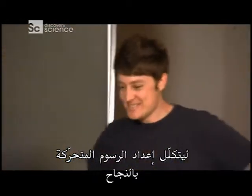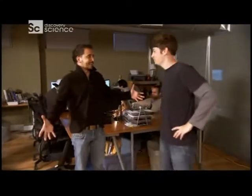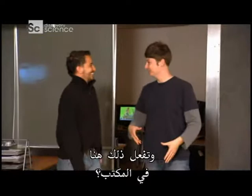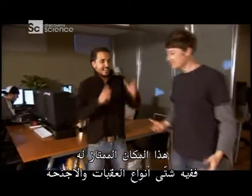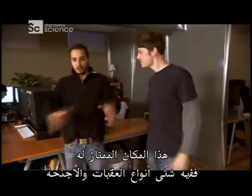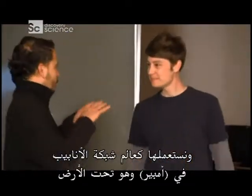For an animation to be successful, you have to get out of your chair sometimes and act like a mole. And this is where you would do it, right here in the office. This was actually the perfect place for it because it had all these obstacles and aisles, and we used this as the pipeworks world of Ember, which was the underground.